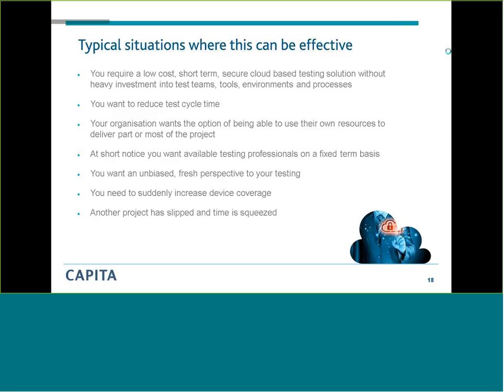Or more often than not, you might want a very unbiased, fresh perspective on your testing from a user acceptance perspective. Or, as we see more often than not, you suddenly need to increase your device coverage because you're getting reports of defects on a device that you haven't tested with previously. Or we hear all too often that another project has slipped and your time is squeezed. These and many more similar challenges were the fertilizer that allowed innovations such as secure cloud testing to grow.